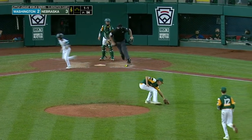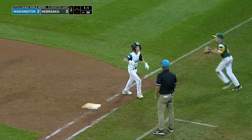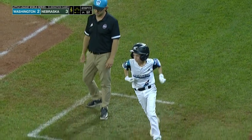That's going to be a hit. Try to avoid everything, and it went off the bat into fair play. Yeah, that'll buzz the old fingers a little bit.